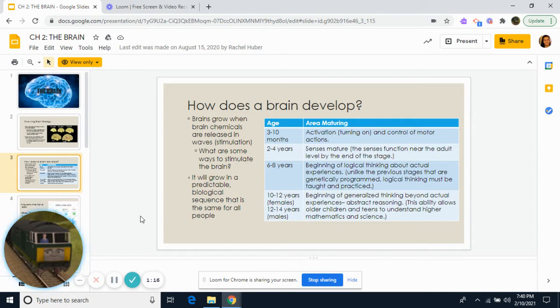How does a brain develop? The brain grows when brain chemicals are released with wave stimulation. What are some ways to stimulate the brain? It will grow in a predictable biological sequence that is the same for all people. Age 1 to 10 months, area maturing. Activation, turning on and control of motor actions.